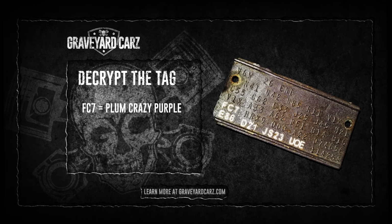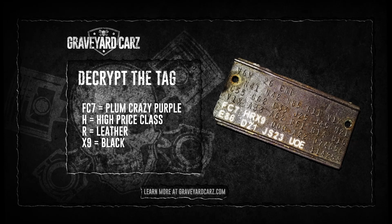We go up just to the next line on the left-hand side. FC7 means it's Plum Crazy Purple. Next to that is the interior code. H means it's a high price class, meaning bucket seats, high back. The R means it's leather inserts. The X9 means they're black, so we have black leather interior on this car.